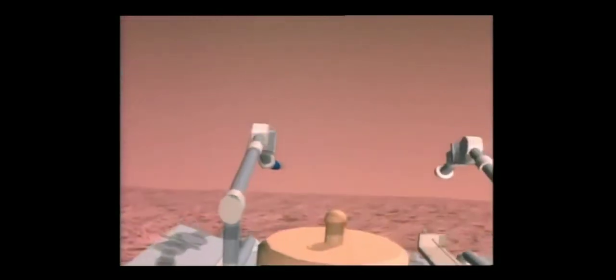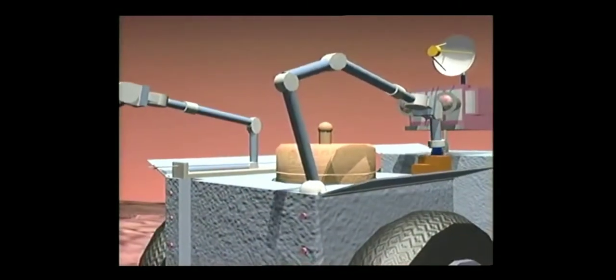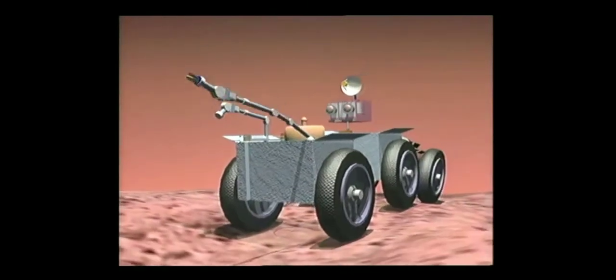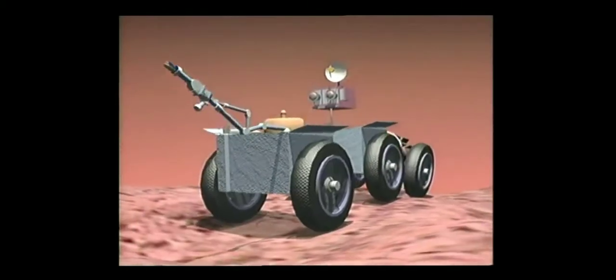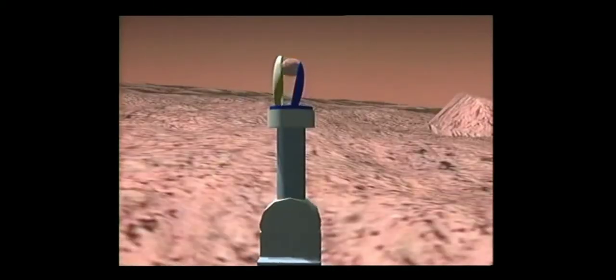Equipped with artificial intelligence and a stereo video camera, it spends a year exploring the Martian surface. During this time, it transmits digital video images back to Earth and collects soil samples.